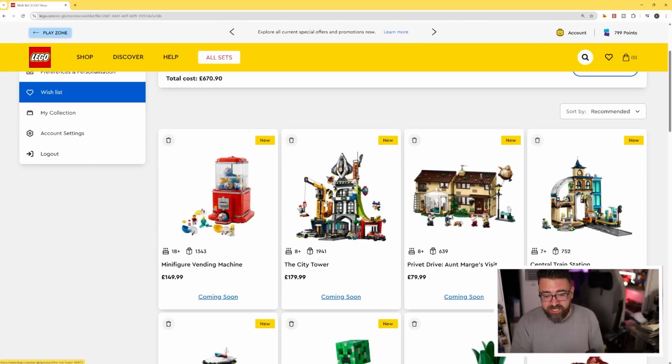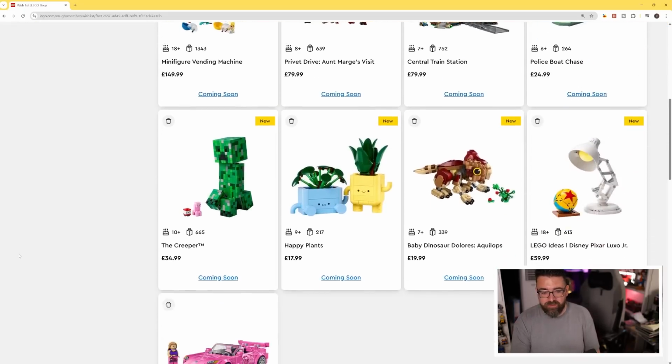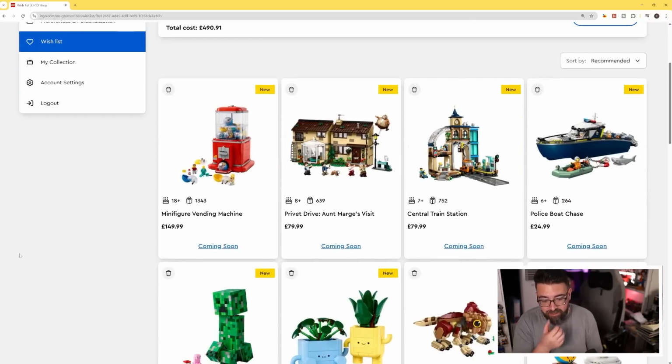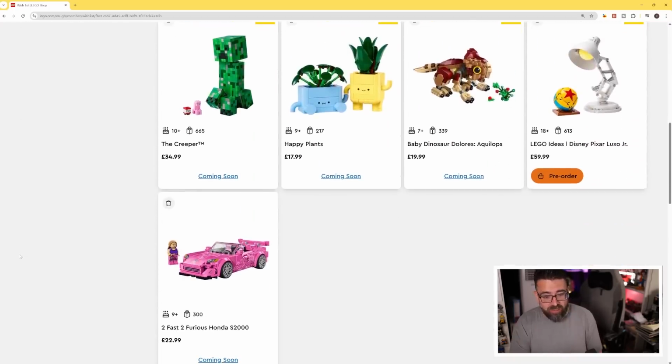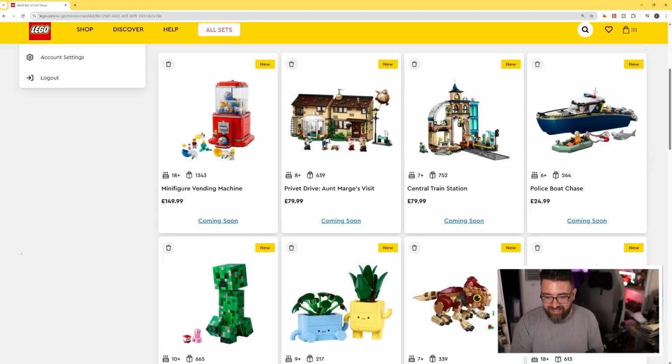But I think with the City Tower, similar to what I said with the Lego Friends stuff, I am going to be waiting for Rebrickable. So I think we can take that out. And that gets us under £500. We're now down to 9 sets. It's a very strong haul. I still don't know if I can afford it. Can we get this to 250?